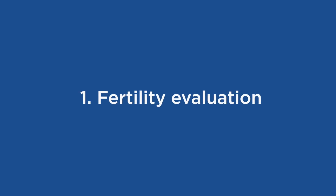Before we get started, there are 3 components that should be completed. Number 1, please make sure to have completed all of your prerequisite fertility evaluation. This includes blood work and ultrasound as ordered by your doctor. If you have a male partner who is involved, he will also need to complete his fertility evaluation, which includes blood work and a semen analysis.